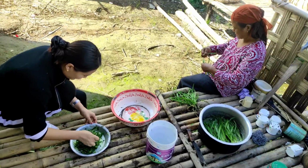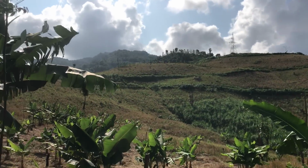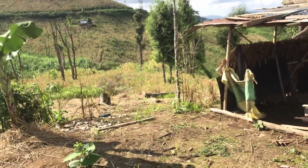So this is the other part of the bunny kitty. That is the sugar cane farm.